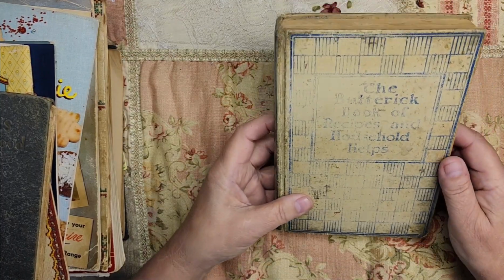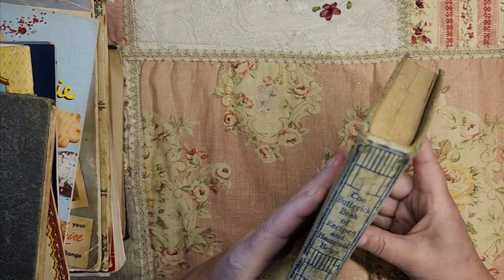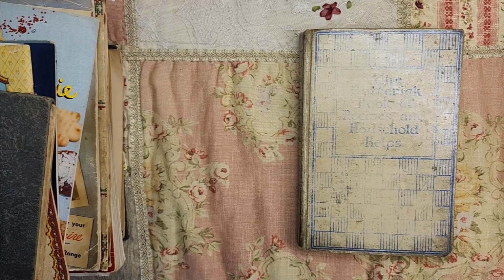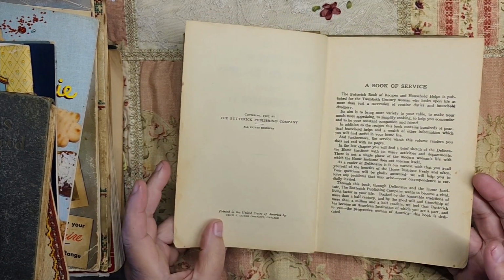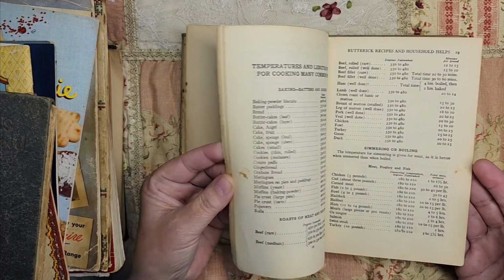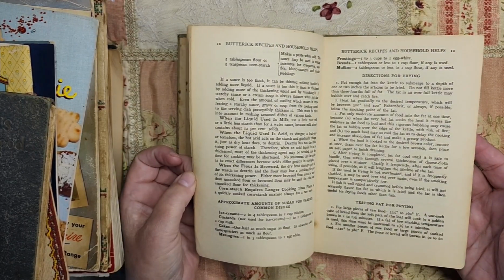This is a Butterick book of recipes and household tips. I really like this cover. I picked it up for the cover and then realized it's a cookbook. Okay, staying in my lane here so you can see. It has some binding issues. 1927, and these pages are a little fragile, and it has obviously spent some time in the kitchen. Well loved and used.